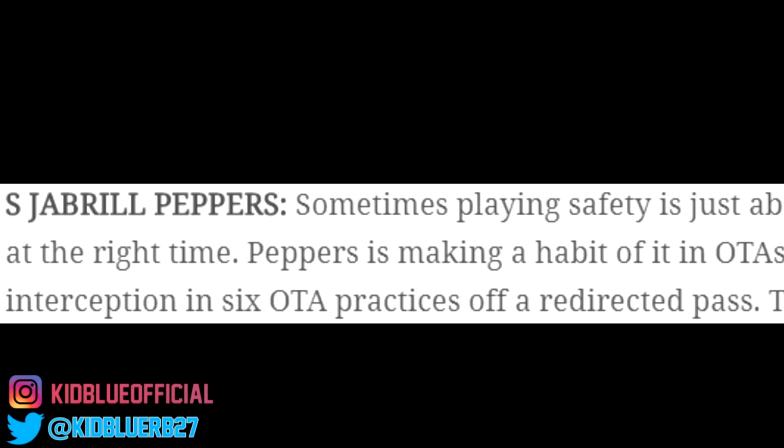And our last standout is Jabril Peppers. Says here, sometimes playing safety is just about being at the right place at the right time. Peppers is making a habit of it in the OTAs, grabbing his second interception in 6 OTA practices off a redirected pass. Today he got help from cornerback Janoris Jenkins, who got enough of the ball to have it miss Ellison and go into the hands of the newcomer from Cleveland.